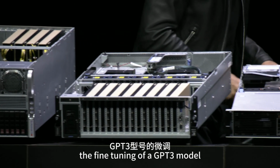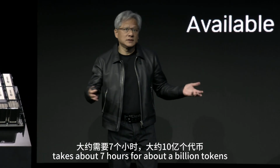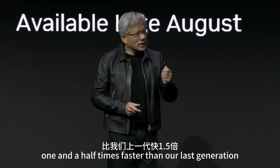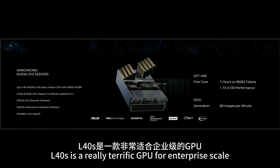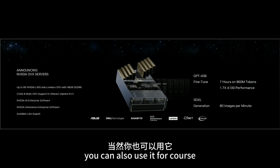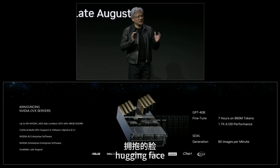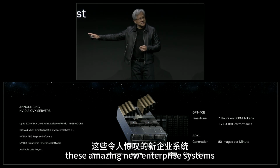The fine-tuning of a GPT-3 model, 40 billion parameters, takes about 7 hours for about 1 billion tokens. And so 15 hours in a workstation with 4 GPUs, of course, takes less with 8 GPUs. Just in fine-tuning, this is 1.5 times faster than our last generation A100. And so L40S is a really terrific GPU for enterprise scale fine-tuning of mainstream large language models. You can also use it for synthesizing and generating images. Okay, so generative AI for everyone. Everybody could do it now. Hugging Face, NVIDIA AI Workbench, NVIDIA AI Enterprise, these amazing new enterprise systems that are in production today.